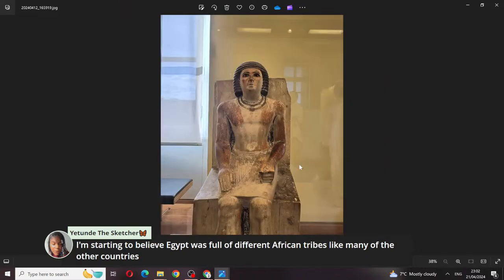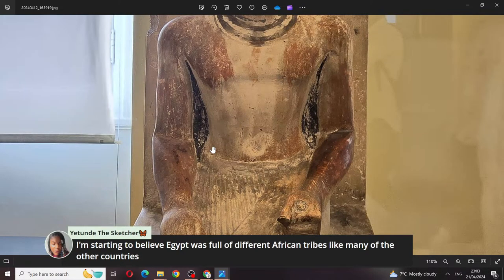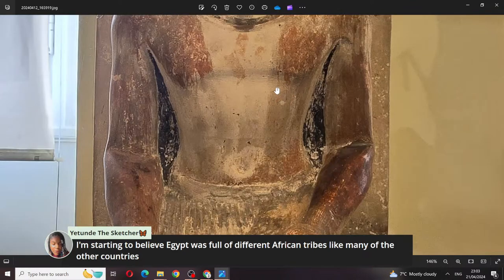Whose arm is this? Okay, so this is where we're gonna go into a... RJ McKenzie asks, how big is the Egyptian gallery? My answer is absolutely massive. It's really big. I didn't finish it. I gave up, just to give you a heads up. And I never even got to the African part. I got too tired.